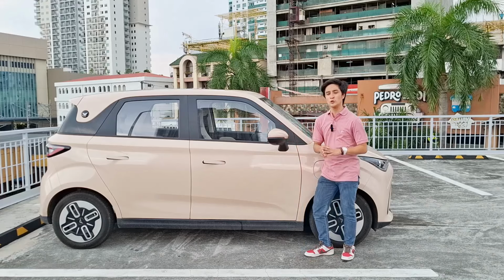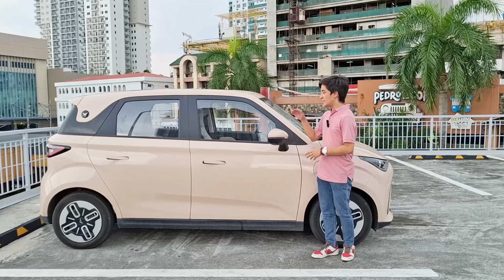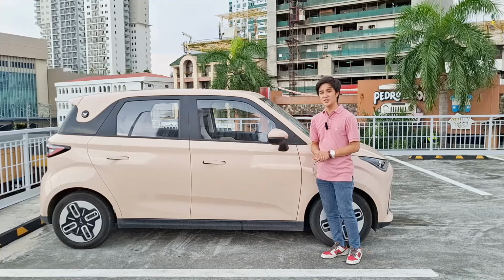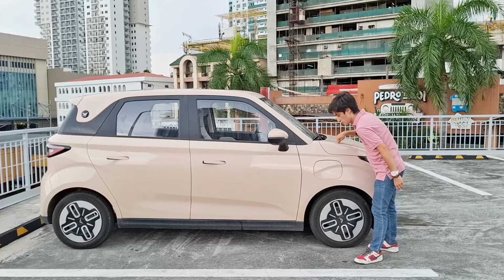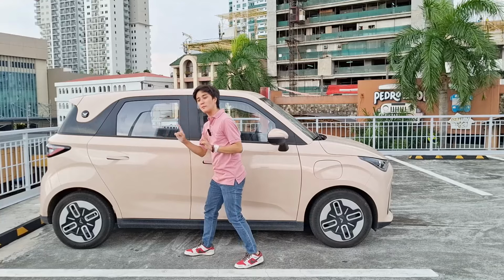And speaking of, to those who do not know who Kaiyi are, rather, this is actually part of the Chery umbrella family tree. So yes, we have another Chery brand here in the Philippines, made out of plastic, the body structure. But for this e-Qute, look at that. Everything here is metal.